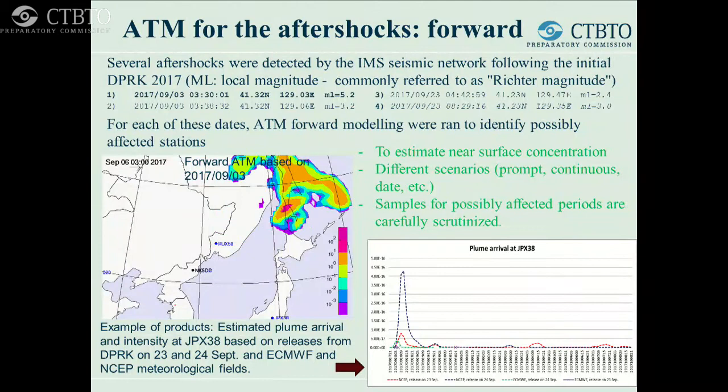I mentioned this also. Field of regards are for backward modeling. Forward modeling is also interesting to evaluate different possibilities. This is one possibility. In this case, we have a forward modeling with a release in here. So let's say that for some reason you think that there could be a release on that date at that time, and usually it would be based on seismic activity, for example. So you produce a release, and then you look at what you would expect to see. And then it is possible to determine if the scenario is likely or not.